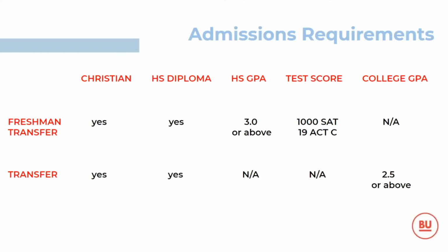If you're a freshman transfer, so in that category of less than 15 units, we are going to require your high school transcripts and test scores, so your SAT or your ACT if you've taken those. And we're not going to be looking at your college grades at all, because less than 15 units means you've taken maybe 2 or 3 classes or you're in the process of taking those classes. So it's a little bit difficult for us to gauge your application with just that.